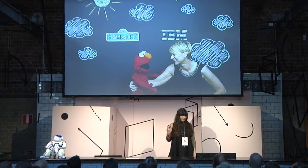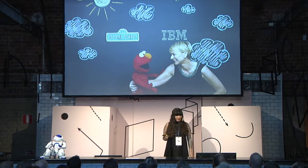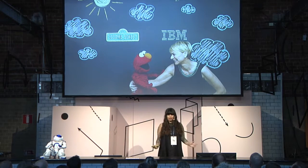And then our most recent partner is Sesame Street. And we are partnering with them to create new learning tools for early childhood education.